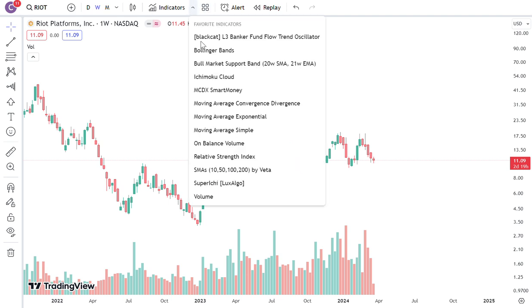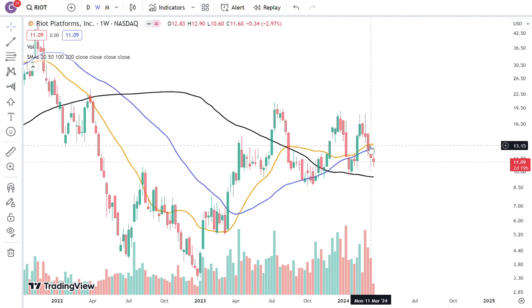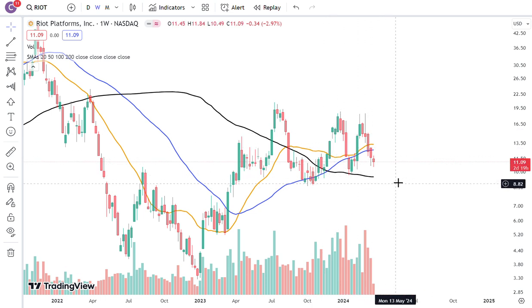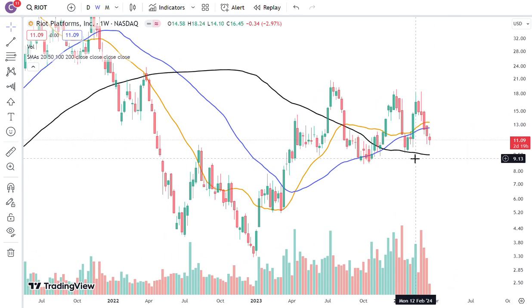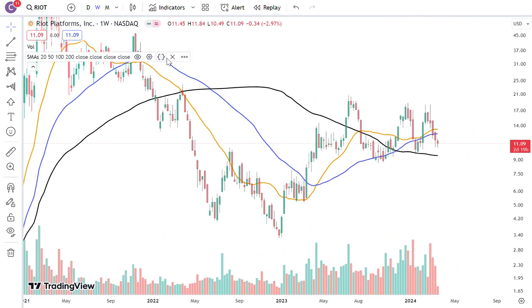If you look at the weekly moving averages, it's still stacking to the bullish side, 20 above 50, above 100. This is a bull trend, guys. The bull trend started right around here in around November or so, and it's just been kind of working on its technicals, but so far you're seeing a full bull trend. So nothing to get bearish about. It's just that it's an underperformer, which upsets a lot of people. That is, for the most part, Riot.